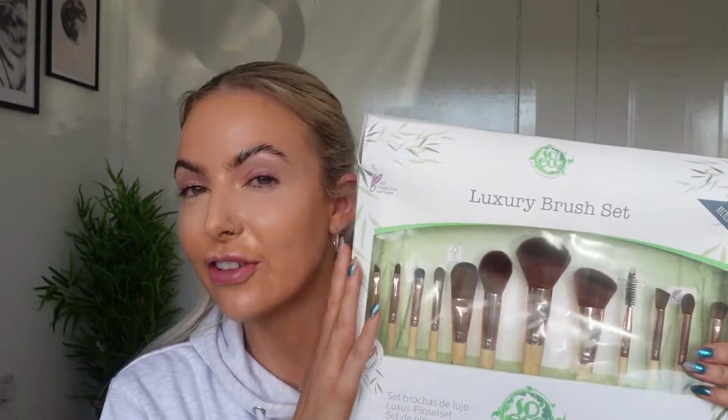I haven't tested these brushes yet, so we're going to bring them in and test them out now, because sometimes I'm a bit skeptical. Like, oh yeah, they're eco-friendly, but are they as good? So we're going to test them out. These are all ethically sourced, compostable, recyclable and biodegradable. Insane. And even the packaging just feels recyclable. So let's test these out along with our makeup routine.